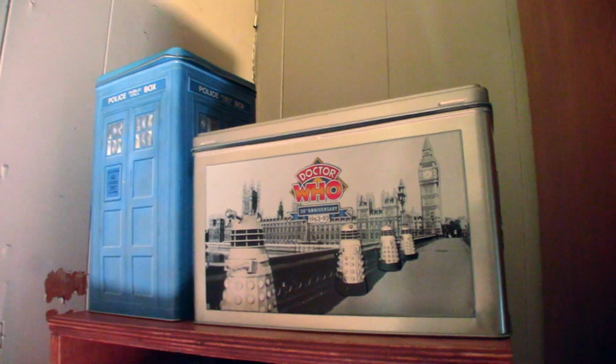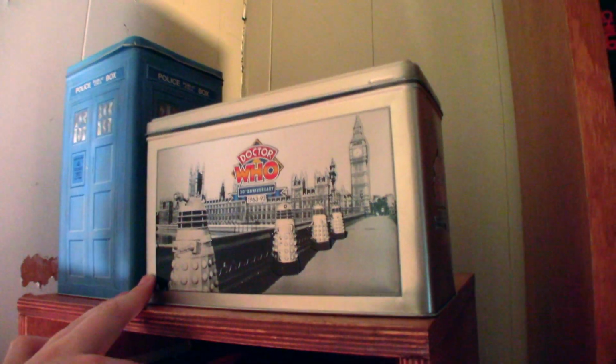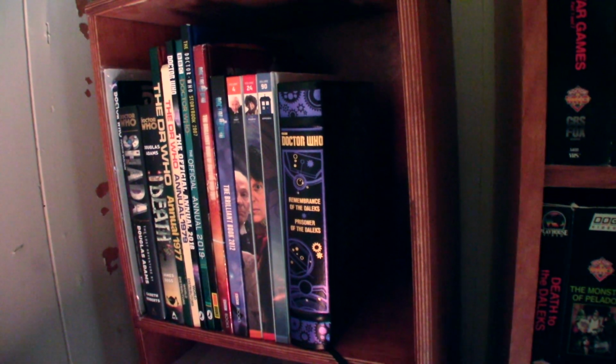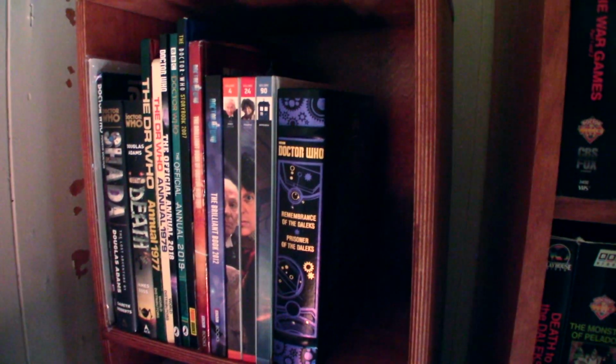Then we come to this lovely little bookshelf where we have up at the top 2 gifts from Gary Contois. We're going to repair that. 30th Anniversary Trial of a Time Lord TARDIS tin and the 30th Anniversary Daleks tin. We did an unboxing of those recently. Got some miscellaneous hardback books, The Complete History, Barnes & Noble exclusive, some novelizations and a graphic novel, some annuals there too.